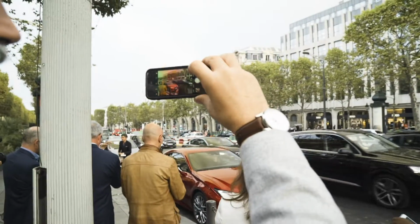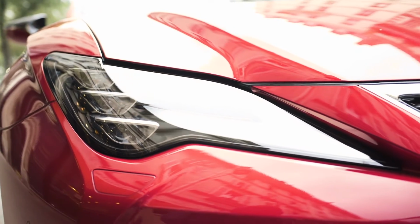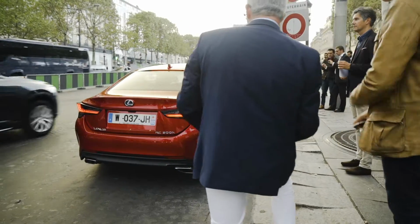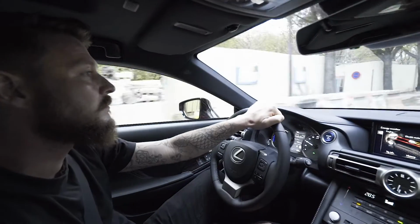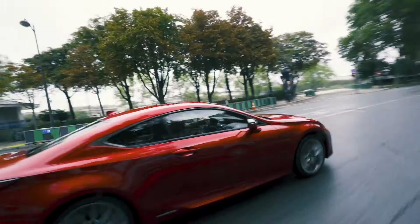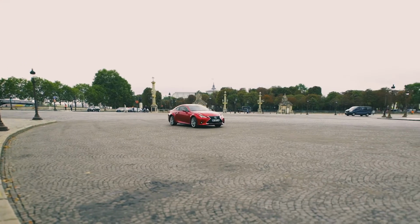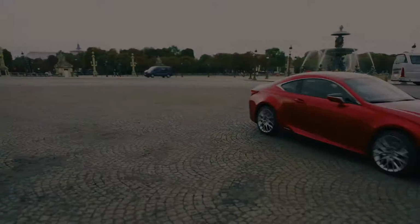The new RC takes exciting to the next level by marrying a strong sports coupe aesthetic with pure Lexus luxury. When it comes to performance, the RC has become even sharper, yet with a more refined driving feel. Sharp yet smooth is the key thought behind the new RC.